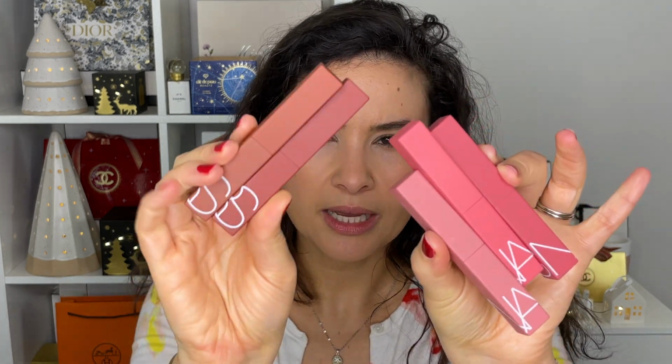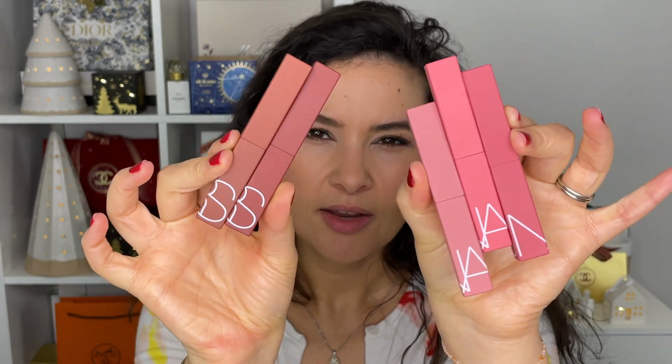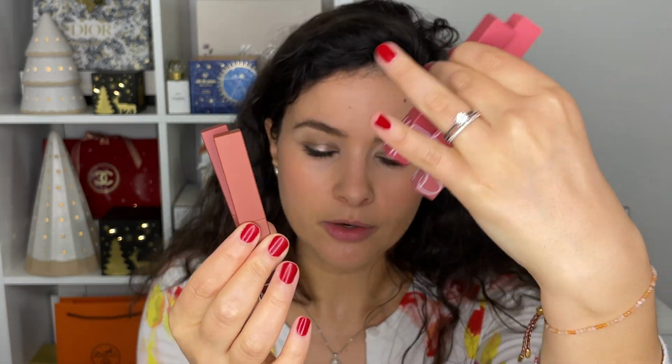So the shades they sent to me, I have a nice mix of light nudes, I have some dark, I have red, I have a bit of everything. So I think we will start from lightest to darkest. That seems like the best approach, I think.